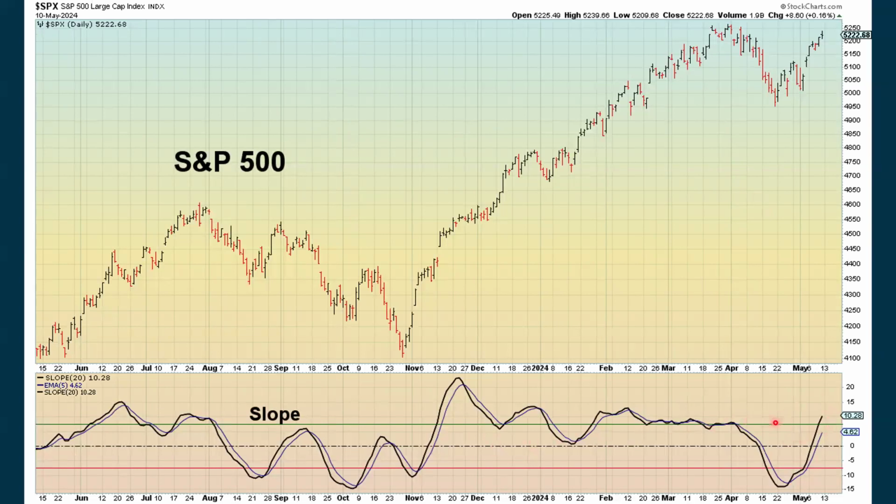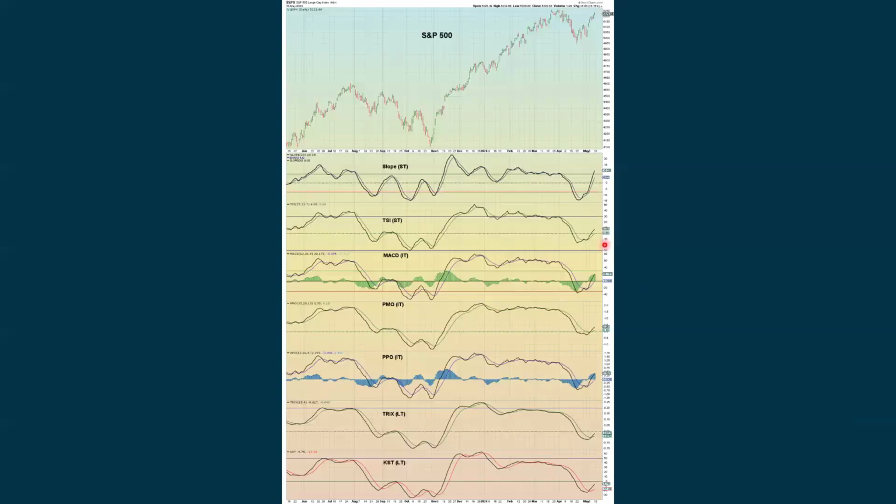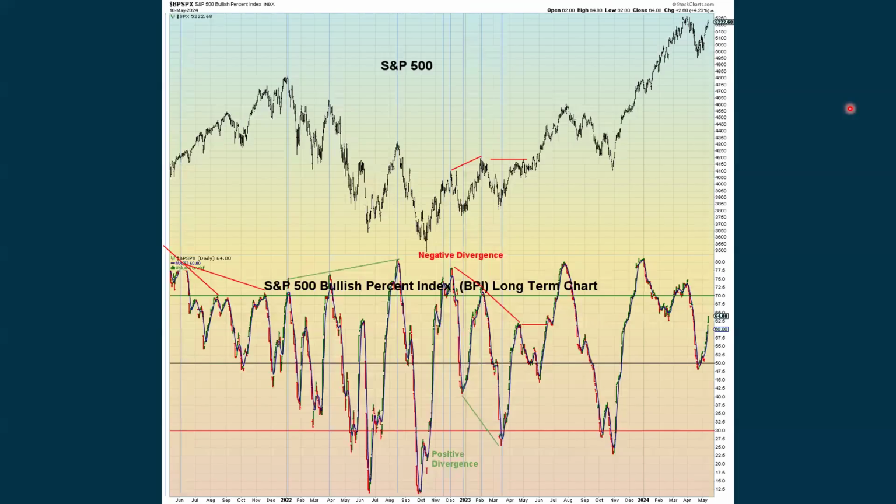The slope, we're getting above this green line. Now, I put the green line on here. This is just what I use as a guideline to suggest that maybe we're getting extreme, but we are positive with the slope oscillator, and this is our touchiest oscillator. The MACD is above zero and advancing, so that's turning positive. So in the short and intermediate and even the long term, we're now positive with our oscillators. And we're still above all the moving averages here. We want to see the 20s cross back above the 50s. That would make things look more positive yet.